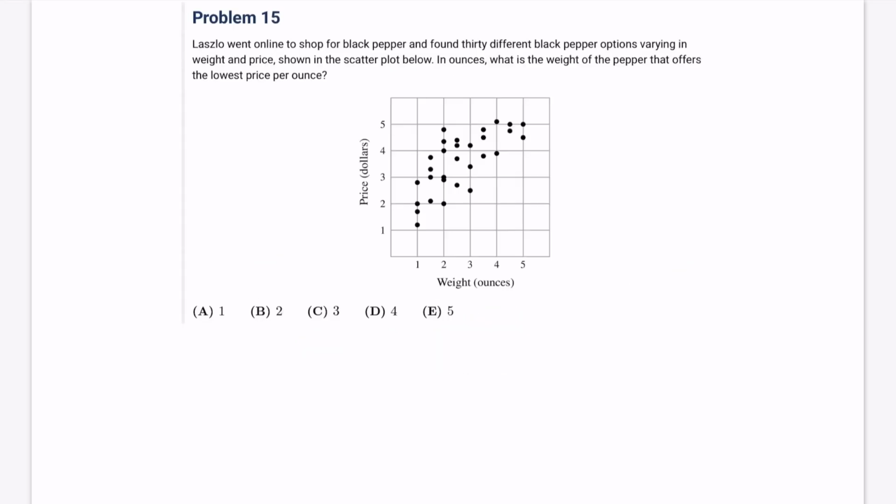Problem 15. Laszlo went online to shop for black pepper and found 30 different black pepper options varying in weight and price, shown in the scatter plot below. In ounces, what is the weight of the pepper that offers the lowest price per pound? First, we notice that all of the answer choices are integers, so we don't have to worry about the ounces in between the numbers. Then we can look at the lowest price per ounce in each column.